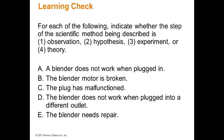Okay. The blender does not work when plugged into another outlet. What's that? Yeah. Okay. Maybe it could be observation, right? Okay. The blender, probably not. But the blender needs repair. Hypothesis, theory, hypothesis, theory. Kind of deal with those. Let's take a look at what this author believes them to be. Yeah, there you go. Okay. The theory is it needs repair. Okay. So you start thinking about theory, it tends to drive you toward what you think should happen next, almost. You get it? All right.